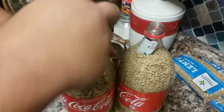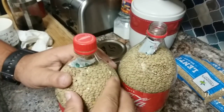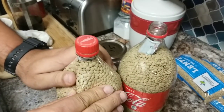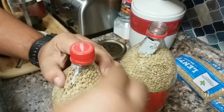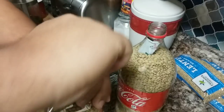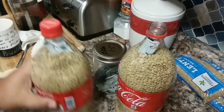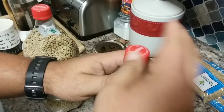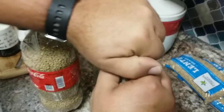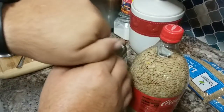Now what you want to do is make sure that you put this on. Now if you have something like this, you can go ahead and evacuate a little more air by doing this. It's not going to hurt anything, but you really don't have to, all right? Go ahead, we'll do this one right here, okay? And then we'll leave this one just like this without doing anything, okay? And then next time I do a video, I'll show you guys what they both look like, all right?